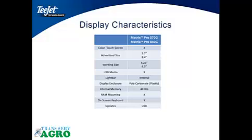specifications of the product are, and he's going to start off with display characteristics. Yeah, we have a few slides here that show the specifications of the Matrix consoles. I'm not going to read through all these. You can review these later. You can download the presentation and take a look at this stuff.